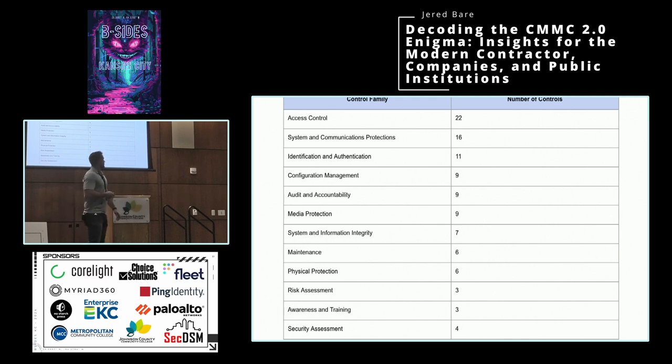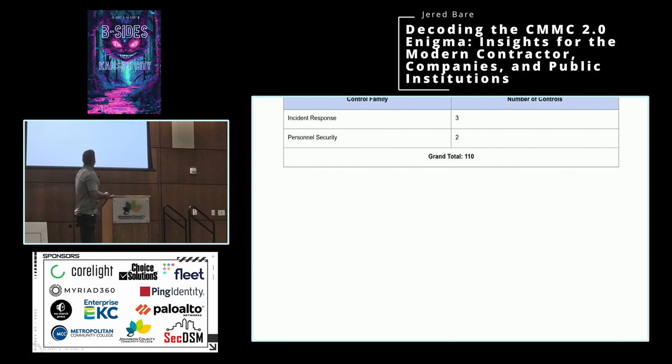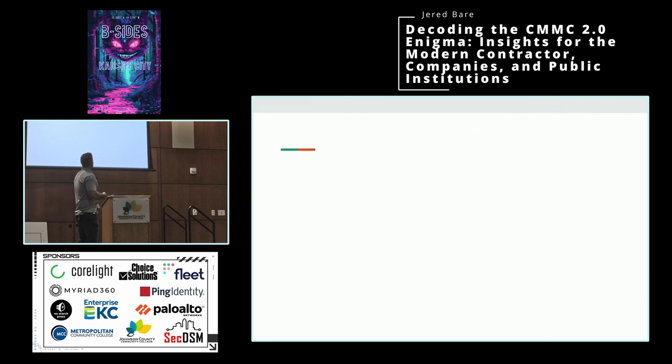And then going through these 14 different families, not touching on all of them, but it's just your general cybersecurity hygiene and framework. If you're already doing the basics and doing pretty well, so if you have segmented networks, encryption in transit and at rest, RBAC policies and PAM policies already in place, I would be shocked if you weren't meeting the majority of these. And then the last two are response and personnel security.